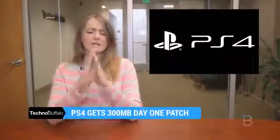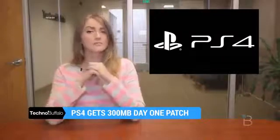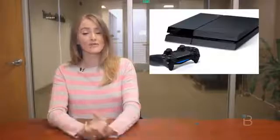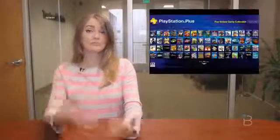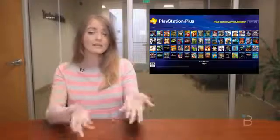The PS4 is set to launch in a scant 17 days, but don't get carried away with visions of a plug-and-play experience. You'll be downloading a 300 megabyte patch before you pretty much do anything on your PS4. The patch has some features, though, that are relatively essential to your PS4 experience: remote play, gameplay recording and screenshots, gameplay casting, play as you download, online multiplayer, and Blu-ray and DVD player functionality. So you'll definitely want to get it on launch day.